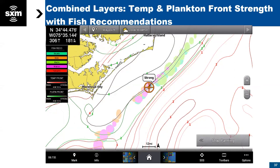I've overlaid the fishing recommendations, and you can see how they typically follow the temperature fronts and the plankton fronts, all here on the same screen. You'll see this quite often. The other thing to keep in mind here is the fishing recommendations come out on Tuesday mornings and Friday mornings. So if you're running out on a Tuesday and Friday, that's nice, good current information.